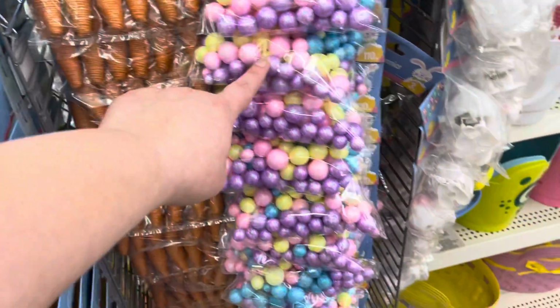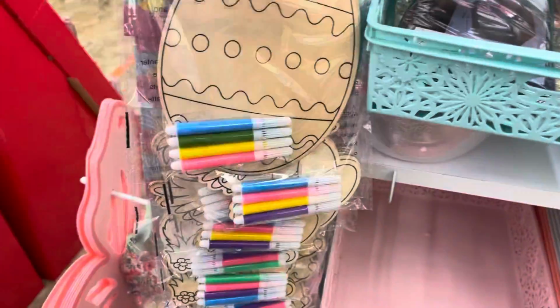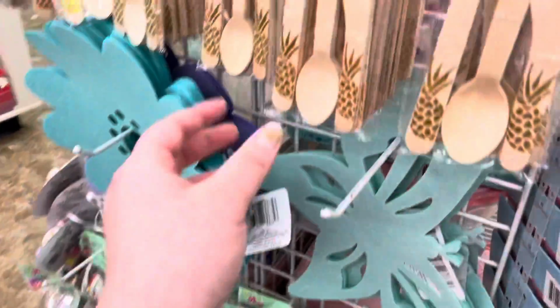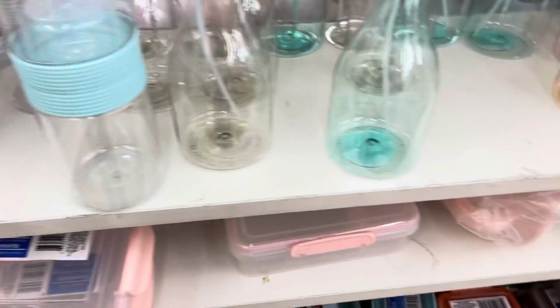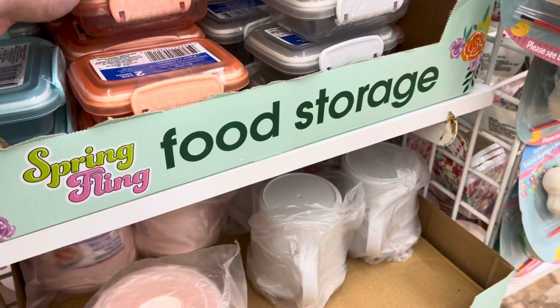I got those before, same with these little beads. Baby, wait, it's over here. So we do have these new things, these are cute. So they have a lot of new napkins, or these are lunch bottles, little containers. These are 2-pack.